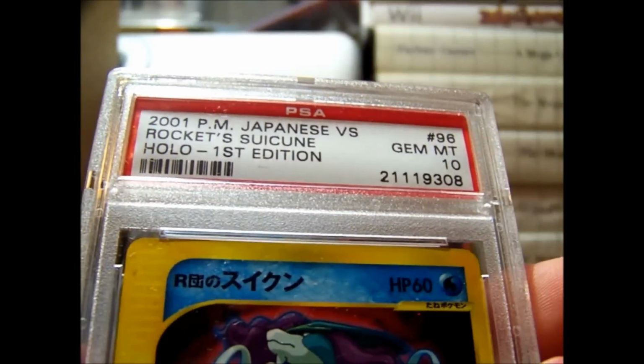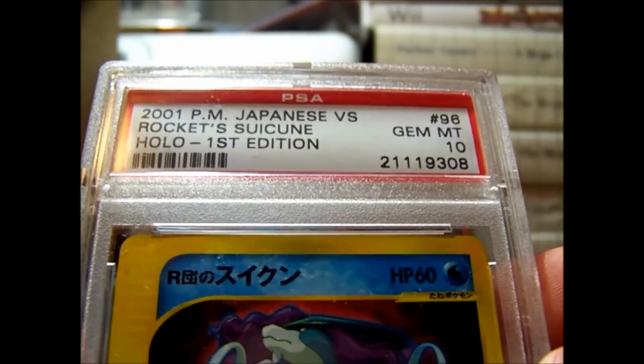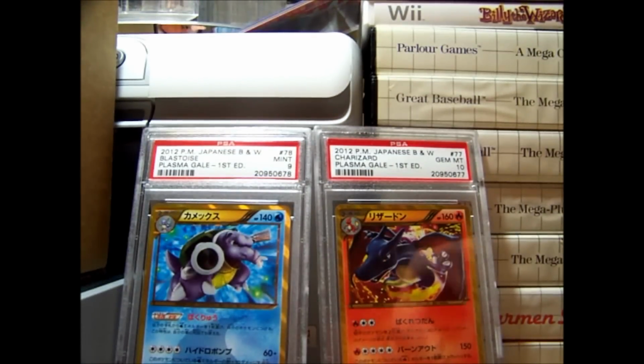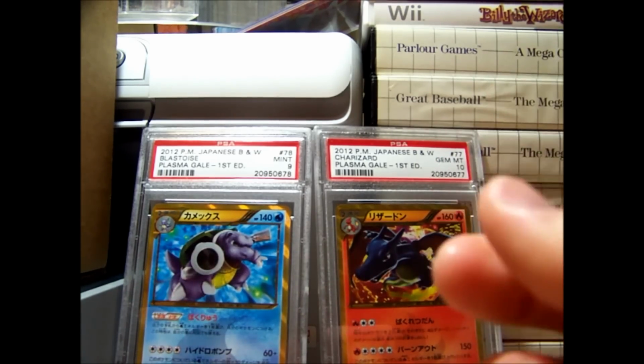Probably not for trade unless you have a huge amount of stuff I'm looking for. But I'll put that on eBay. Probably won't sell for a while. I've been listing basically all the duplicate PSA cards I want to sell online, but nothing's been selling. So, oh well. If they don't sell, I'll just keep them. Doesn't matter much to me. It's just extra money for either buying cards or video games.